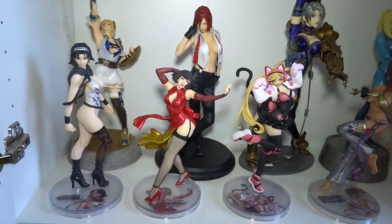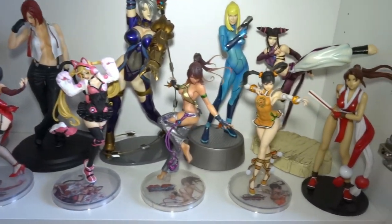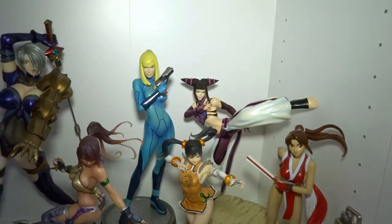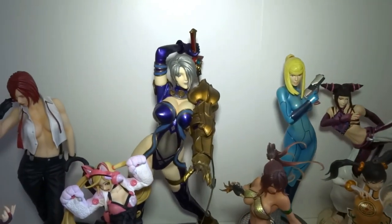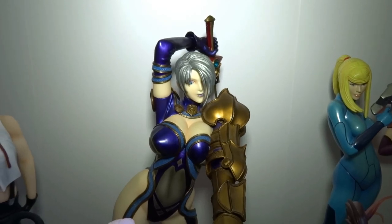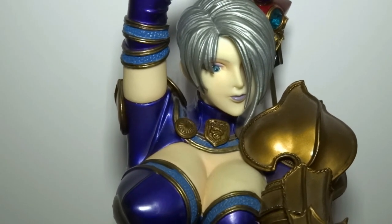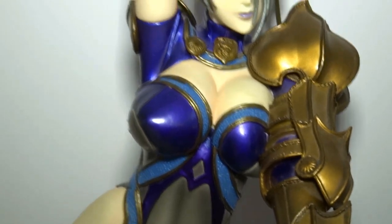Tekken! The Tekken girls from the Bishoujo line again. I think that was the name of it. My girl Juri in the back, an old school Mai Shiranui in the front, Samus Aran, and this weird Ivy, because, I mean, it's thick and nice and everything in detail, but look at this face. I don't like this face. It's so boring. So freaking boring. But this, though, is pretty good.